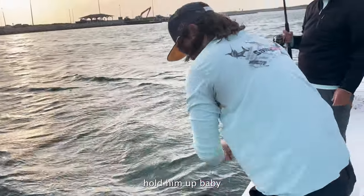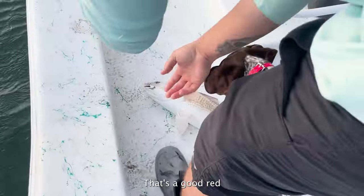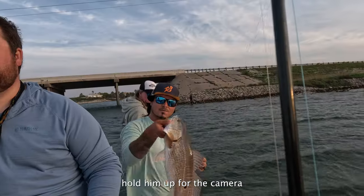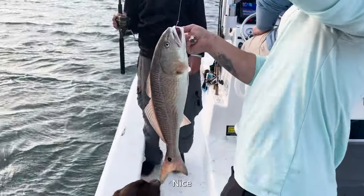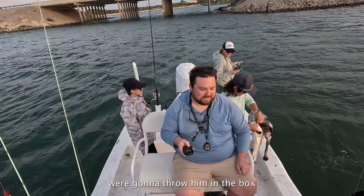That's a good one. Hold him up, baby. Oh. Hey, forget about it. Hey. That's a good red. That is a good red, Chris. Nice. Turn around, babe. Hold them up for the camera. Cool. Turn around. I only catch redfish. Nice. Are you releasing it? I'm going to throw that in the box.